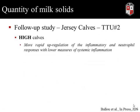We also looked at, every day, whole blood inflammatory cultures, as well as neutrophil oxidative burst. And what we saw was that in the high-plane nutrition calves, those responses were upregulated quickly and then became downregulated more quickly, which may explain why those calves had lower measures of systemic inflammation.